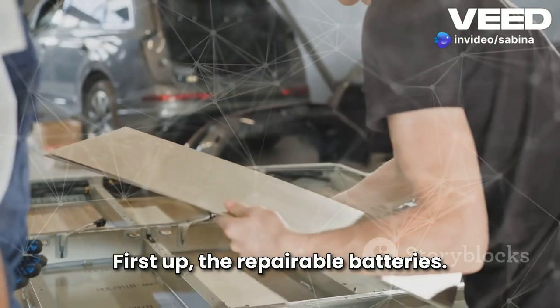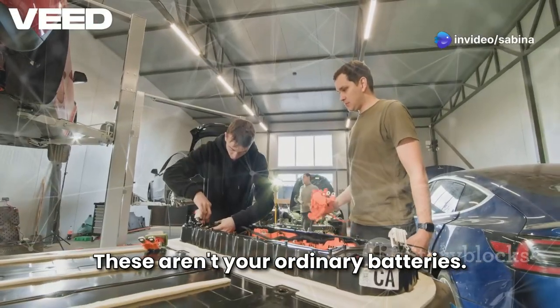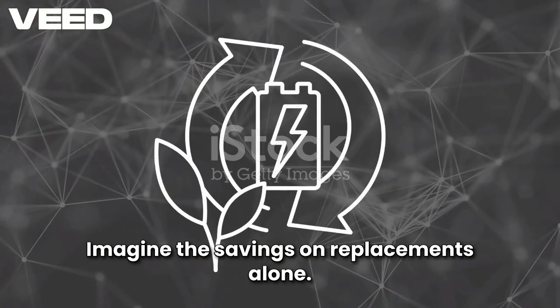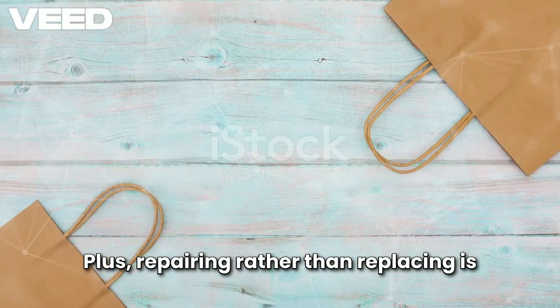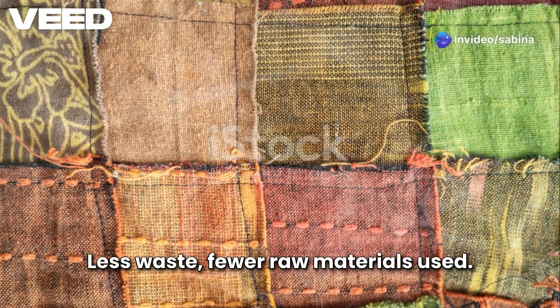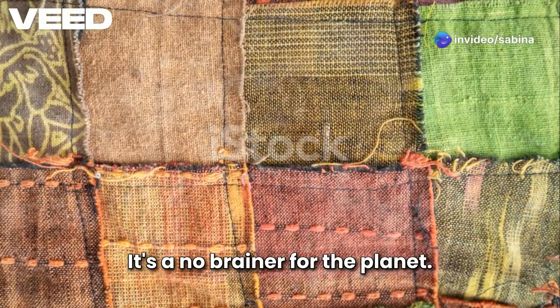First up, the repairable batteries. These aren't your ordinary batteries, they're designed to be fixed, not ditched. Imagine the savings on replacements alone, plus repairing rather than replacing is a massive win for sustainability. Less waste, fewer raw materials used, it's a no-brainer for the planet.